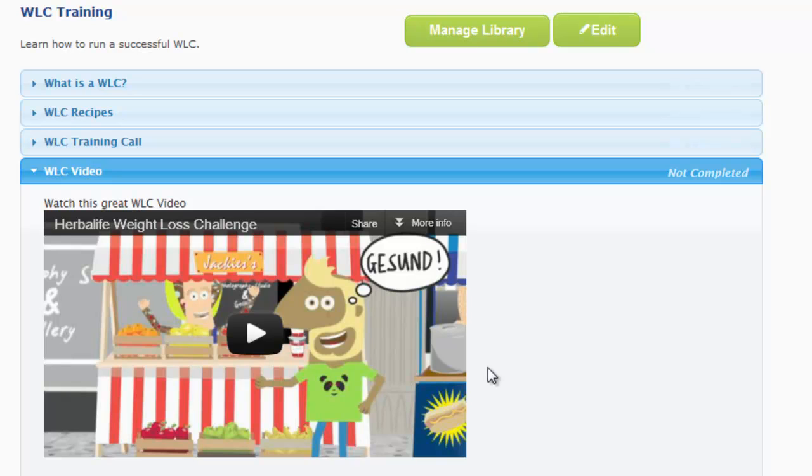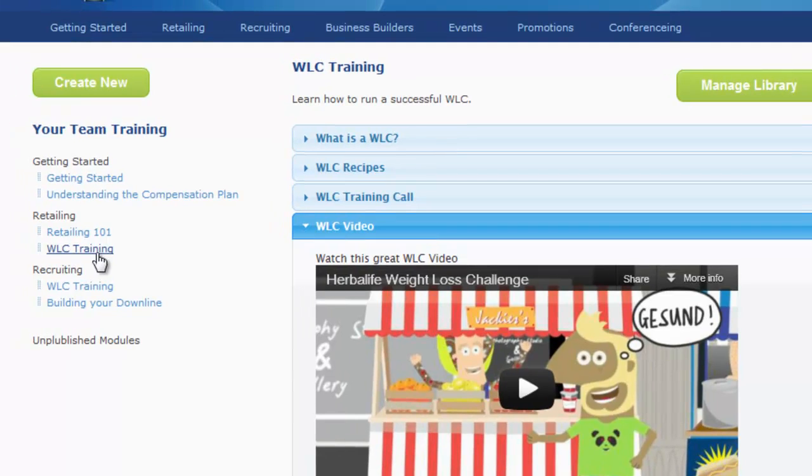What you can do is create your own training modules, or we have a way that you can access an existing library of training modules to create the curriculum for your team members. If you don't like the order of these, you can click and drag to change the order. It's very easy to change things around, move them, put them where you want them.